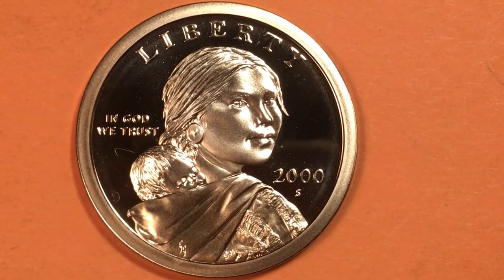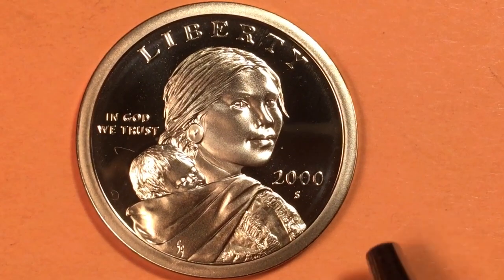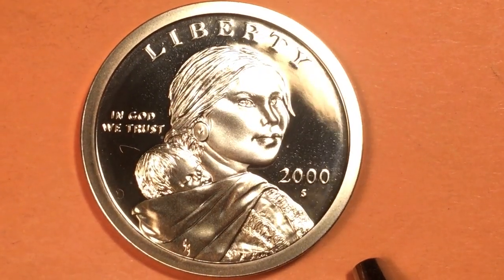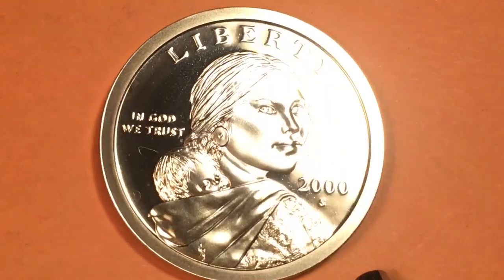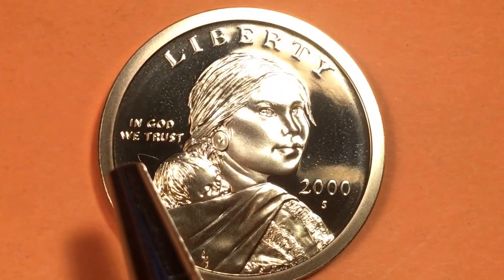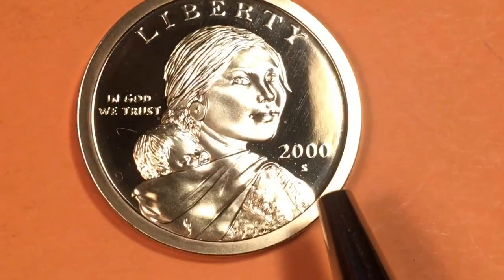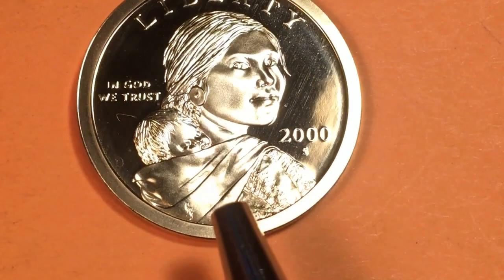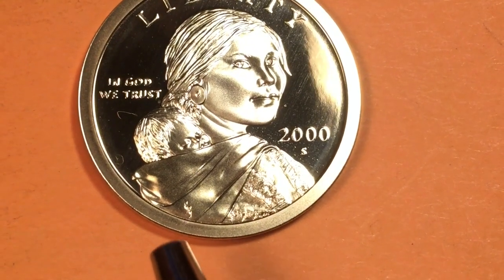This of course is a Sacagawea dollar from the year 2000. It is a 2000S, which you almost never see outside of the plastic. We're actually going to handle it a little bit. The plastic got broken, so we're going to be really careful. But geez, when you look at a proof coin from the San Francisco Mint, 2000, so it's 20-something years old, it says Liberty at the top, In God We Trust behind her. Under her chin it says 2000 for the year 2000, and then there is an S. And then way down here there's a G and a G for Glenna Goodacre.